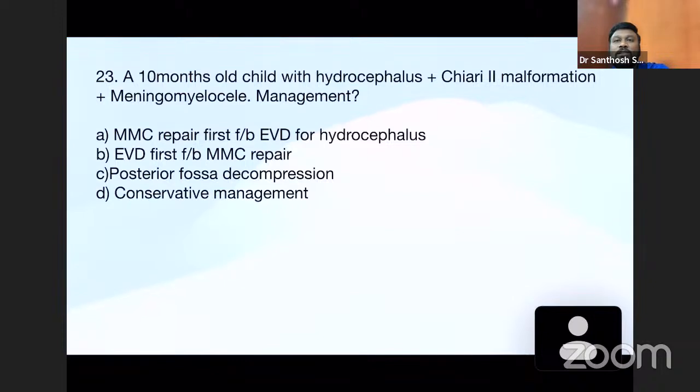A 10-month-old child presents with hydrocephalus, Chiari-2 malformation and myelomeningocele. What is the management? Is it option A, myelomeningocele repair followed by EVD for hydrocephalus? Option B, EVD first followed by myelomeningocele repair? Option C, posterior fossa decompression, or option D, conservative line of management?